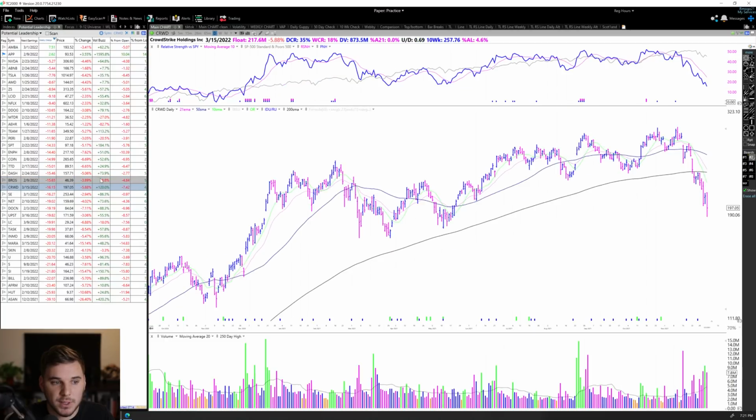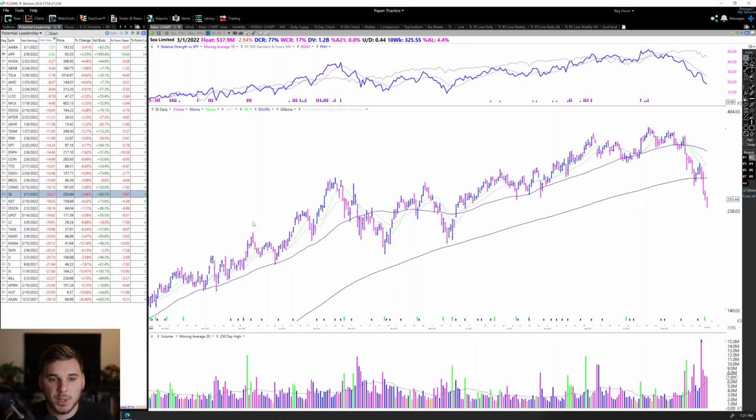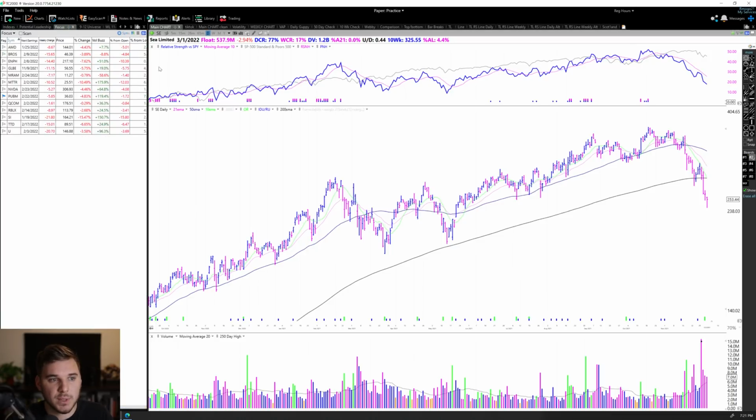And right now, the environment is not great for growth traders. Many charts look no better than any of these stocks. So let me know in the comments any stocks that you've noticed have held up really, really well over the past 2 weeks or so and could be potential leaders going forward. With that said, let's cover my focus list from last week.